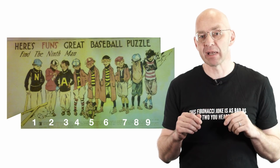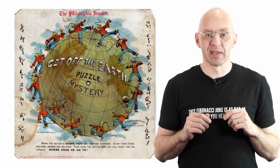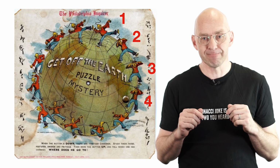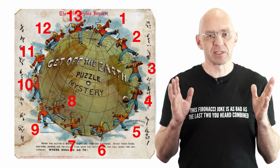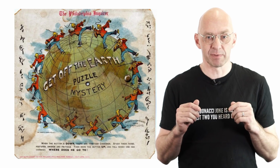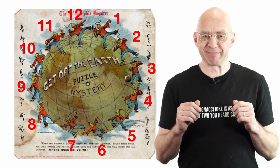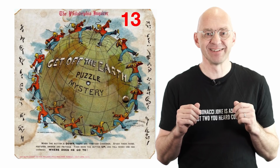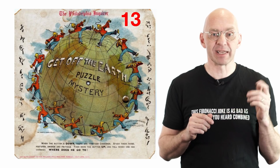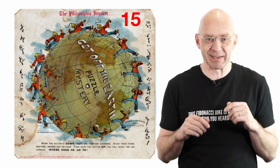Here's another really famous and moderately racist example, the Get Off the Earth paradox. What do we see here? Well, 13 Chinese swordsmen arranged around the globe. Okay, there's 13. Now let's turn the globe and everything on it. All right, let's count the swordsmen again. And we get 12. One's gone missing. Okay, let's make him appear again. There, 13 swordsmen again. In fact, if we keep rotating in the clockwise direction, we can get more swordsmen. 14, 15, well, those guys there at the bottom are getting a bit iffy, but anyway.